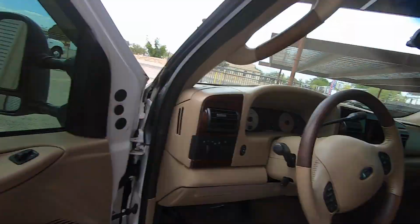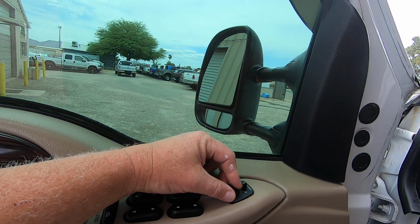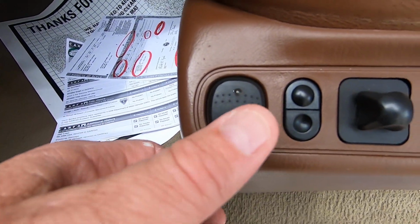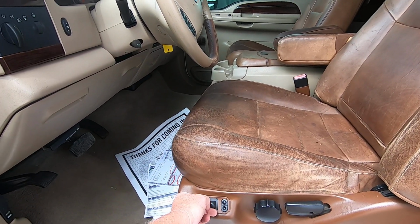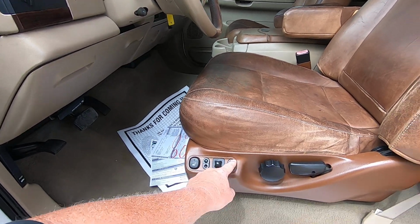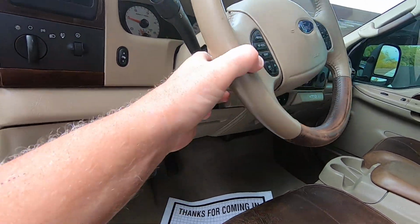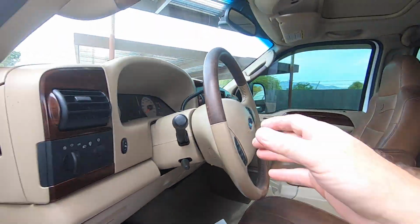Door locks. Okay. Mirrors, those are brand new. In, down, up, other side, out, in, up, and down. Heated seat, on, that's off. See forward, and back, and up, and down, tilt up, and down, rear up and down, adjustable pedals, up and down. There's your tilt wheel. Seat looks actually pretty good for the miles, really good.